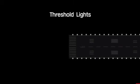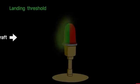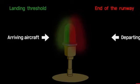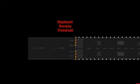Threshold lights emit green light outward from the runway and red light toward the runway to mark the ends of the runway. Green lights indicate the landing threshold to arriving aircraft, and the red lights indicate the end of the runway for departing aircraft. When the displaced runway area is usable for takeoff, red and yellow runway edge lights are installed to delineate the outline of this area.